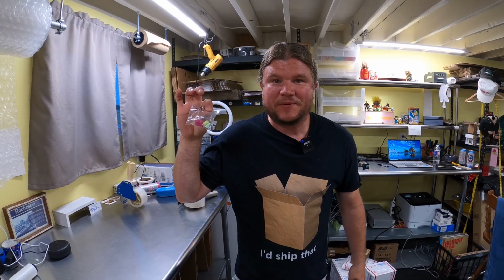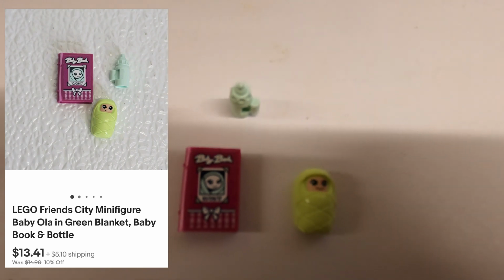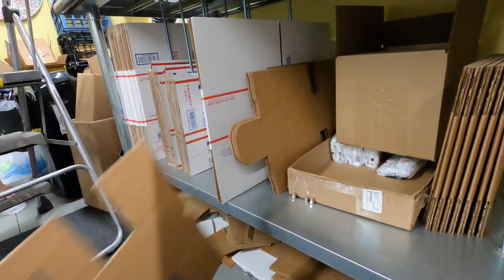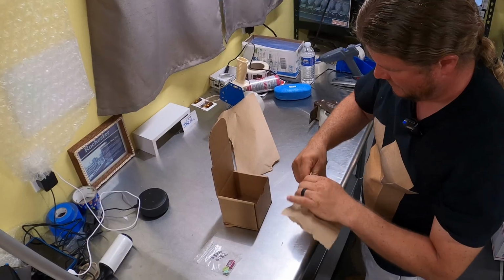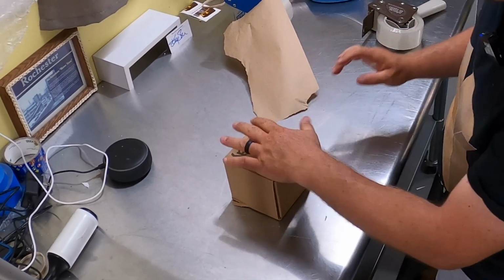Sold some Lego pieces. They're pretty big Lego pieces for $13.41 plus shipping. That's going to be first class shipping, so I'm going to use my favorite 4x4x4 eBay box. A little tissue paper to make it look like we care. And out the door that goes.